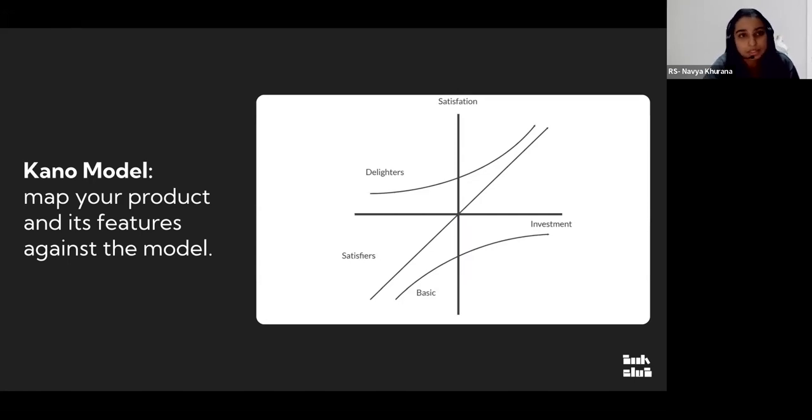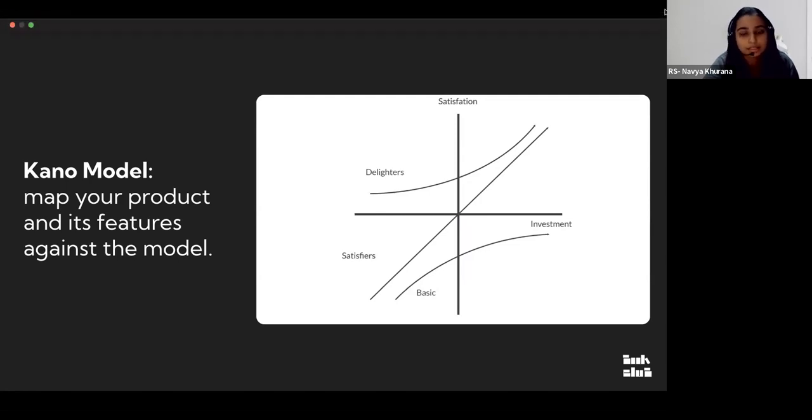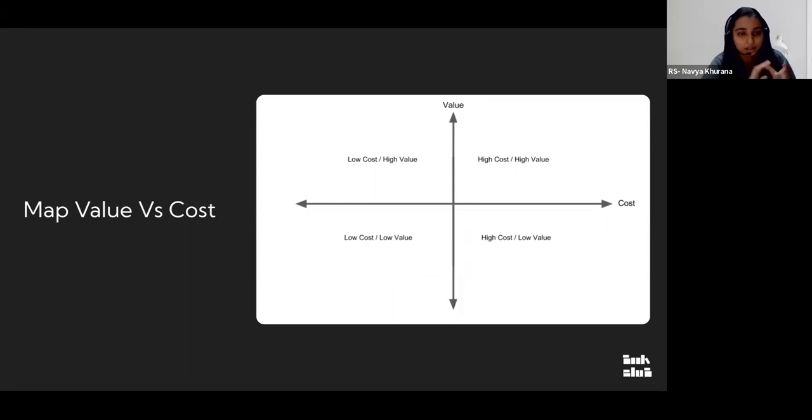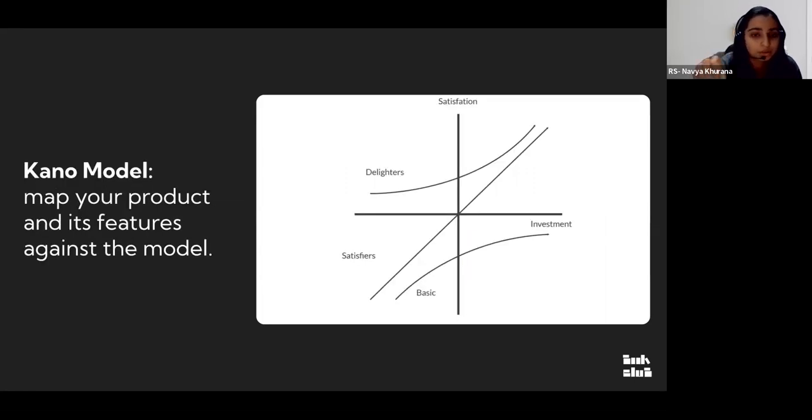Then there are performance features, which are satisfiers. These are the things that the customers will look at to actually judge your app. In the case of Ola, it would be how fast are you able to book a ride? Then there are excitement features, which are delightful features, the unexpected wow features that your app is going to build. In the same example, Ola Play would be a very good example for this, because while riding, you could also control the music system, right? That's nice. So now once you have all of that, the Kano model would help you map these features according to satisfaction and your investment. So now you can decide which feature you would want to take forward.